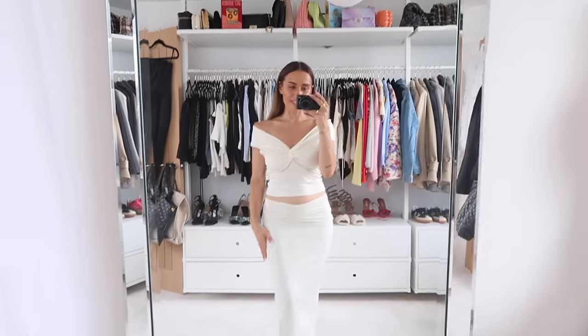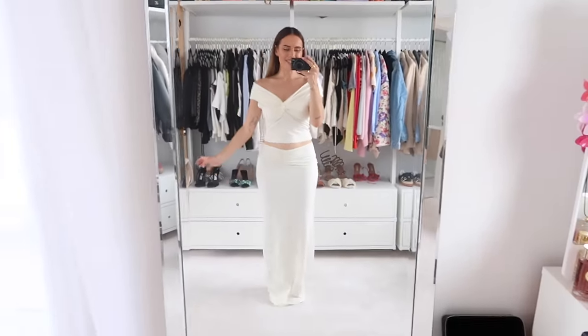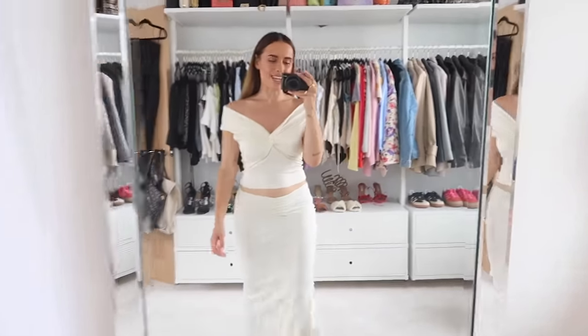This is such a lovely co-ord. I'm a big fan of this. It is a little bit long for me, but it's fine. We can just take it up a little bit. I'm actually going to save this until my honeymoon or mini moon or whatever, so I've got time to have this adjusted.